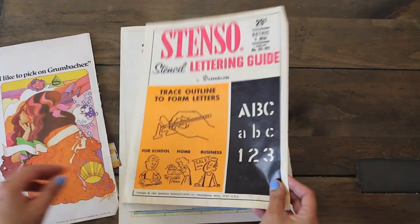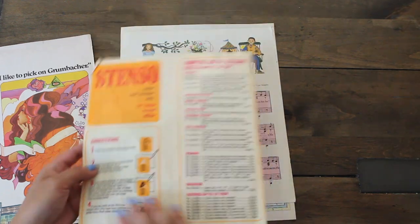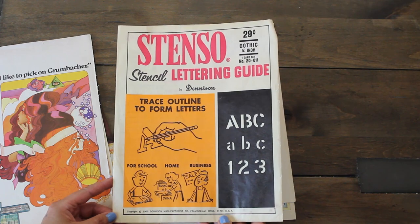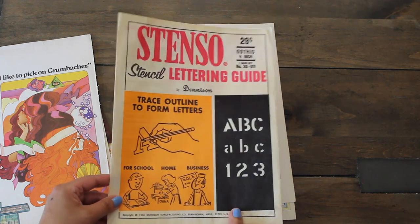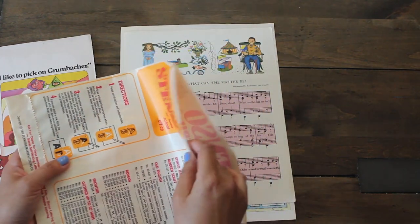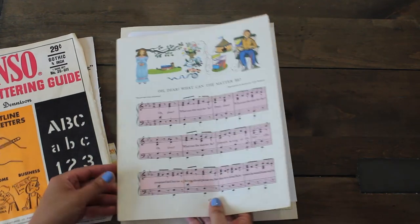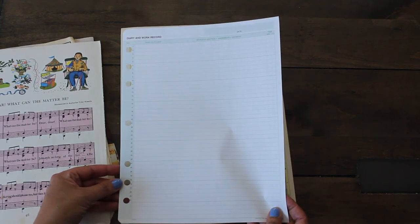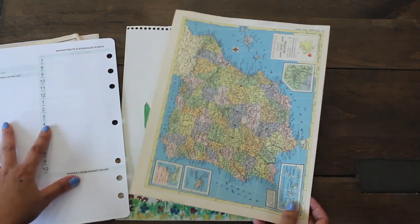And this one is a little container for a lettering set. It says 1966, and it's a stencil lettering guide. It's really cool. That would make a great pocket in a junk journal. We also have another beautiful music sheet here, diary and work record. I really love how she mixes up everything.